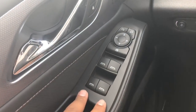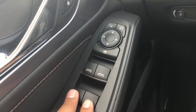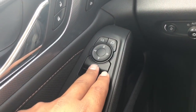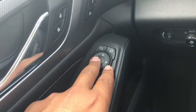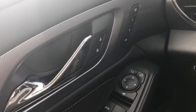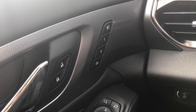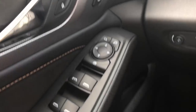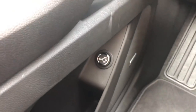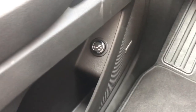So right over here you have your window control. All four windows are fully automatic. Right above it you have your mirror control. Right here you have your door handle with lock and unlock. And you have two memory seats. And right down here you have the trunk opener with a storage. And you have your Bose speaker.